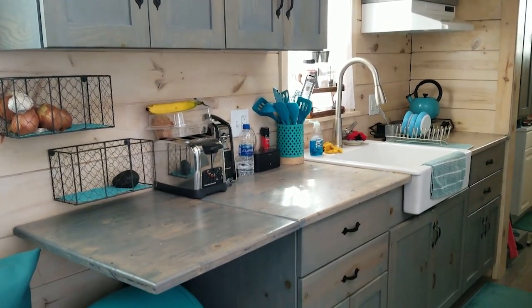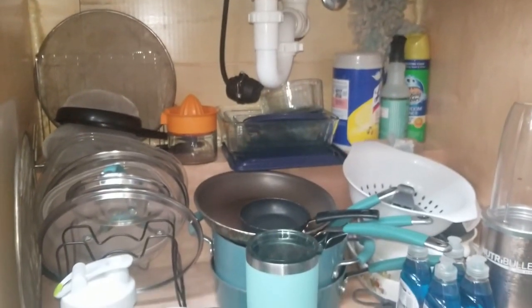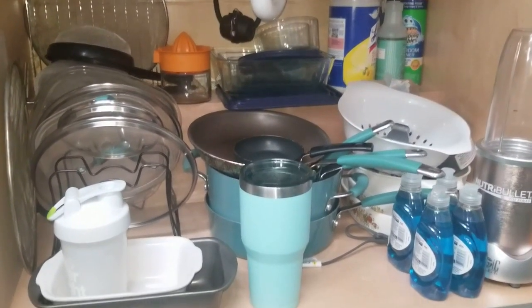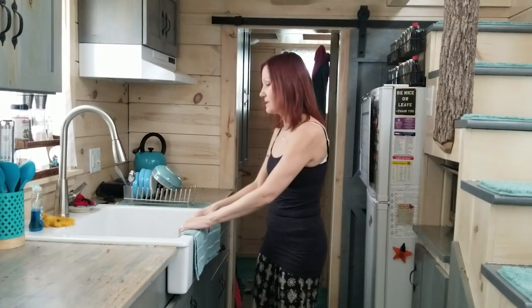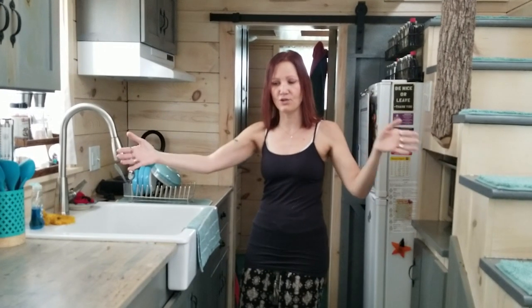Lots of deep cabinets, definitely deep cabinets. And you can end up putting stuff on the wheel well back there, which is kind of like an extra storage. Love my farmhouse sink. It is one of my favorite things in my tiny house. It's huge. The one in my old apartment was aluminum and had two different sides. I didn't really like it. It was a nice change getting this one.